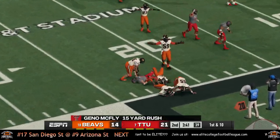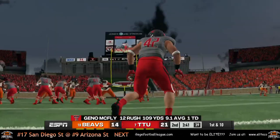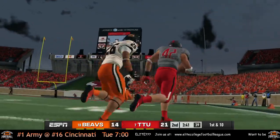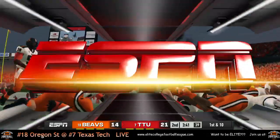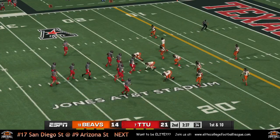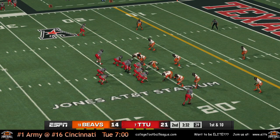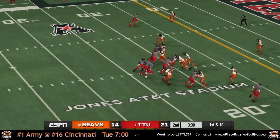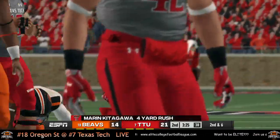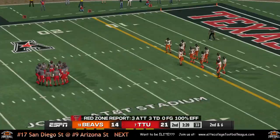And he's taken down at the 22-yard line. That's a team 14 yards on the play. First down. First and 10. Ball on the 22-yard line. A pickup of 5 on the option to the fullback. That makes it 2nd and 6.